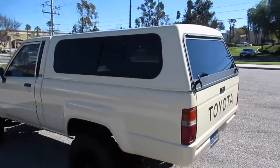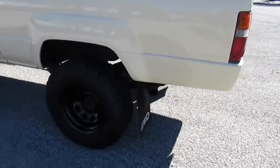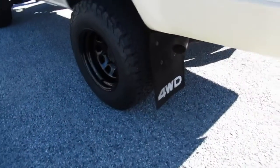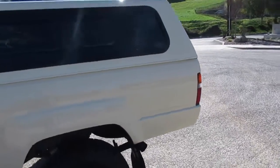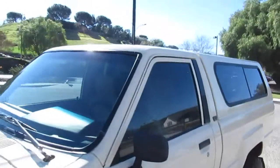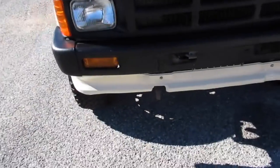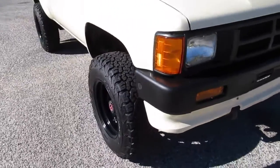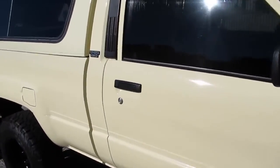Got a nice color-match shell on there. Put your stuff back in there. Of course, the 4-wheel drive mud flaps. But it has a 22R 4-cylinder carbureted engine. It's got a Weber update kit, like I mentioned earlier. Got tinted windows, little tow hook there. Works good, 4-wheel drive works good. Locking hubs. I'll show you inside.